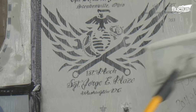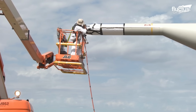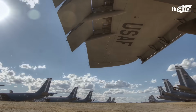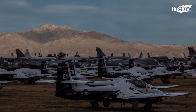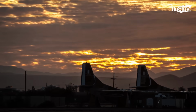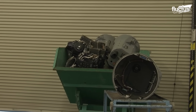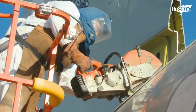Meticulous crews at the Boneyard dedicate themselves to the art of preservation, meticulously safeguarding these aircraft for potential future use. But the center's mission extends beyond mere preservation. Here, skilled teams deftly extract and supply aircraft parts to support ongoing Air Force operations, ensuring the continuity of critical supply chains.